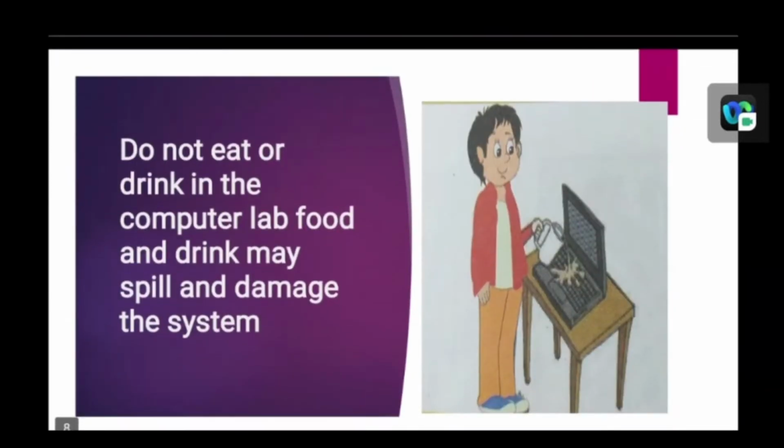After that, do not eat or drink in the computer lab. Food and drink may spill and damage the system. What are they saying? Do not eat or drink in the computer lab. Do not drink coffee or milk in the computer lab. Not only in your computer lab, in your home also. Near your system, your mobile device or your TV, don't keep a water bottle or coffee, all these things.